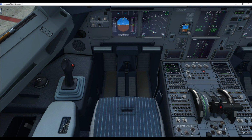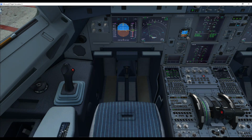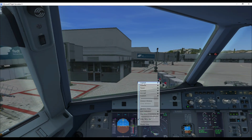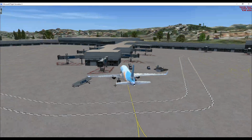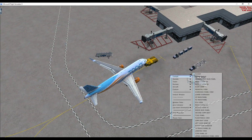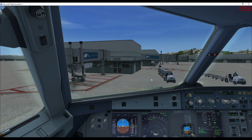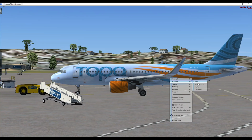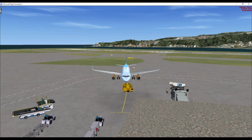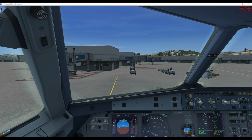Starting engine 2. Right, on goes engine 2. And on goes starting engine number 1. But maybe push me back the right way. Seriously, what did they do when I said left? Game, I said left. Wait, what? Has this game got the wrong scenery or something? It pushed me left, and now it's pushing me right. Whatever.